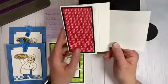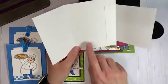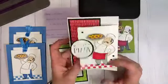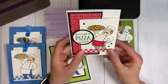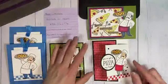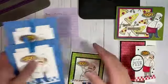So then you would open it like this, and then you would open it like this. Now, I would actually put a 4 by 5 1/4 insert in here, so you wouldn't see that. But I just thought, how cute is that as a fun little gift card? You could totally put your gift card in there. Isn't that fun? People would love that.